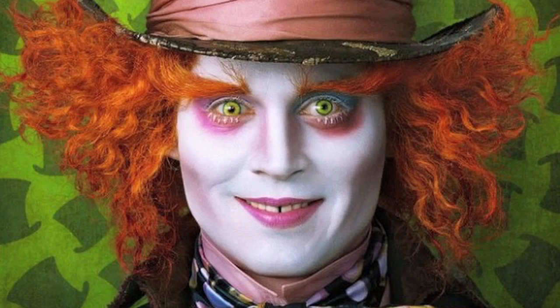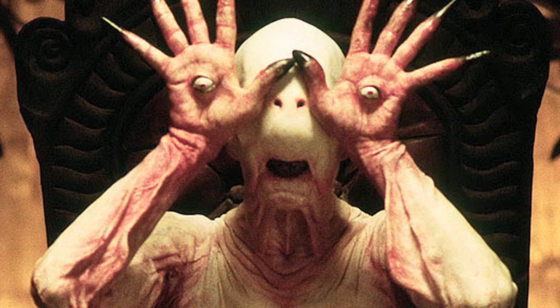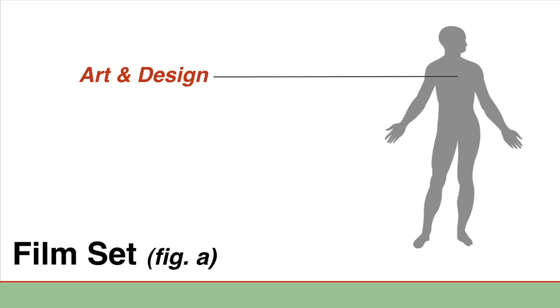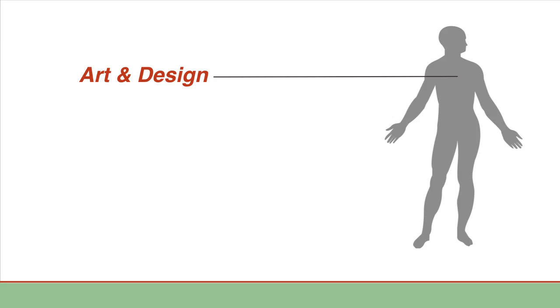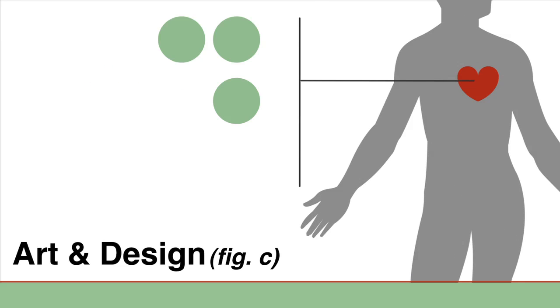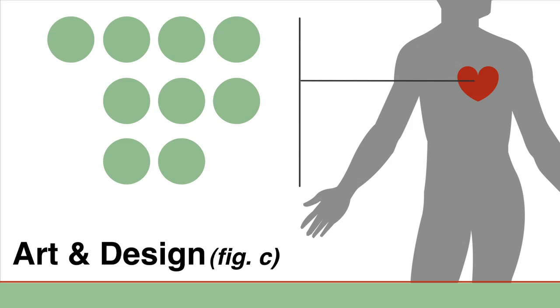Will the characters be wearing period-specific outfits? These art and design decisions don't necessarily impact the actual shooting of the film from a technical standpoint, but they do directly influence the film's visual tone. It's these aesthetic concerns that give the film its heart and allow the filmmakers to really sell the story that they're crafting. Today, we'll examine the various components of the heart of a film set.